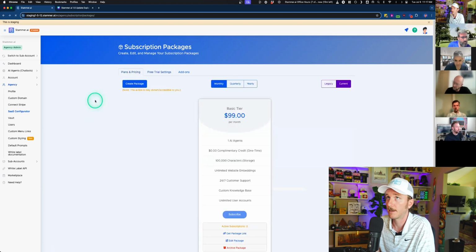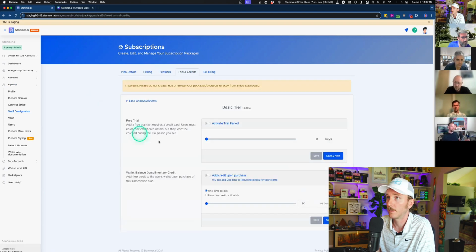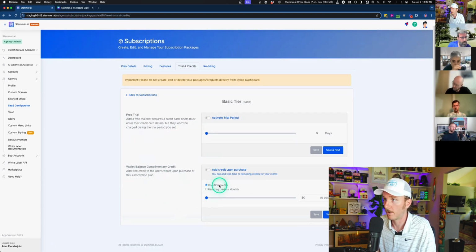And this is very similar to this setting, but this one is for credit card required. And just like we saw where you can add complementary balance, you can also add complementary balance on a one-time basis, or you can add it on a recurring basis, depending on what you want to offer. And this money gets added to the client's wallet balance so they can use it for usage across their AI agents.